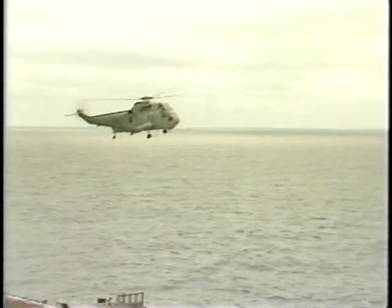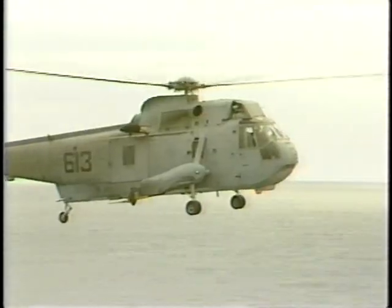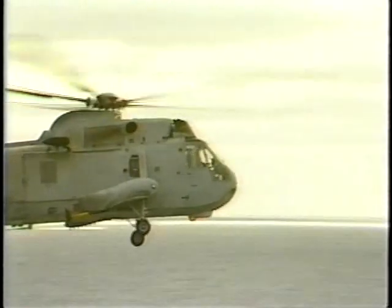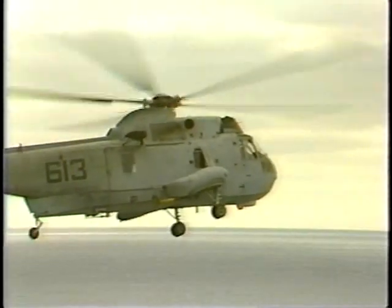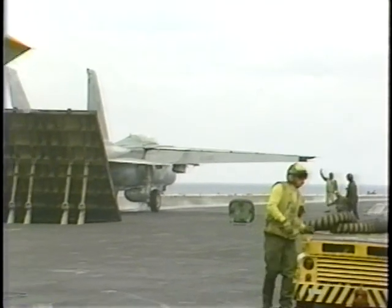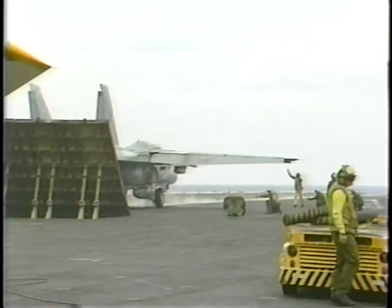Finally, like some referee hovering over the action, the plane guard helicopter climbs into place, just in case someone goes into the water. So with the introductions out of the way, let's get started. The launch, like everything else on a carrier, takes place right to the second.